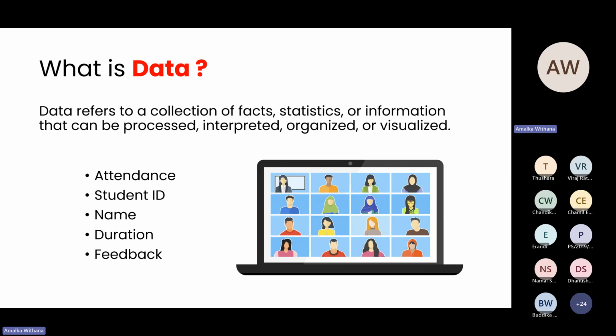So we are generating data every moment, even if we are browsing Facebook. They know where we have just slightly stopped. Then they know that we have shown the slightest interest in this particular post. The next 10 posts might be relevant to the kind of post where we just stopped. So every time we are generating data.